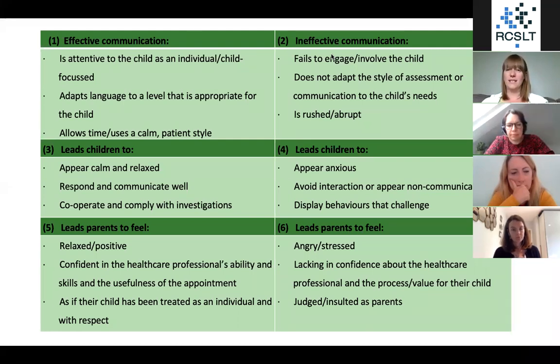When healthcare practitioners get it wrong, children are anxious, they may be avoidant, and they may display behaviours that can be construed as challenging. Finally, when healthcare communication goes well, parents feel relaxed and more positive, and they're much more confident in our abilities and in our skills and how useful the appointment is. And they feel that they've been treated with respect as well as their child.